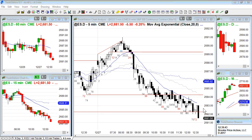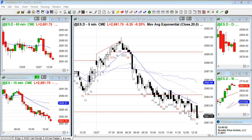I'm looking at time and sales. I just saw a trade come across with 2001 contracts. But time and sales is so unreliable. You don't know if that trade actually took place or if it's the final one contract in a 2000 contract trade that was filled in pieces.